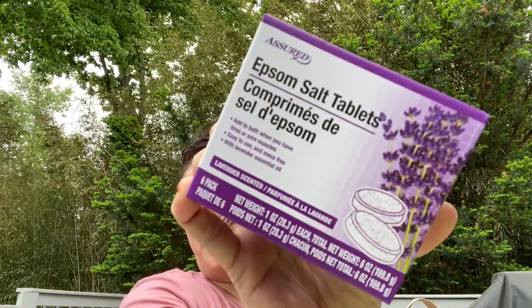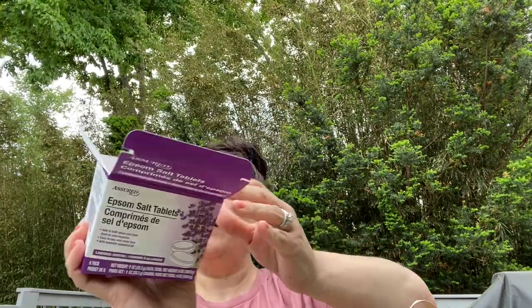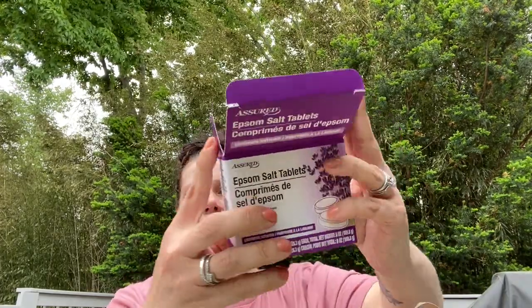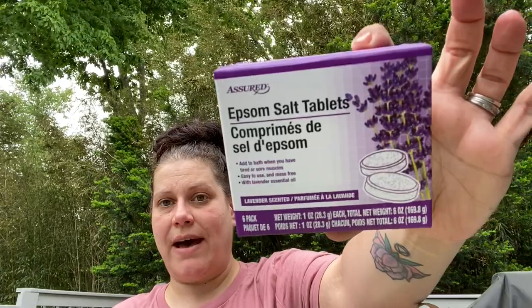But all right, so the first thing that I picked up, these were new, Epsom salt tablets by Assured. You get 6, and these are lavender scented. Add to bath when you have tired or sore muscles. Easy to use, mess free, made with lavender essential oils. Oh. Those are cool. Ooh, they smell lovely. So those would be great. Pedicure bucket, whatever. I love it. I wonder if they'll come out with more than just lavender, but I thought that was pretty nifty.